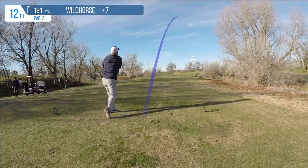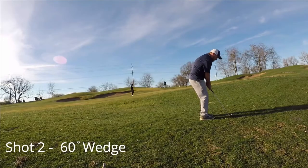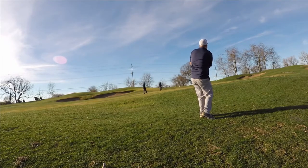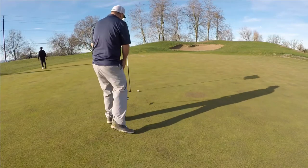Another par three that I'm not able to convert a green in regulation, kind of block this one out again to the right-hand side. Fortunate it stays in, out of the penalty area. Make a decent little chip here at about six and a half feet and have a chance to save a par, but it does just slide by on the right-hand side.